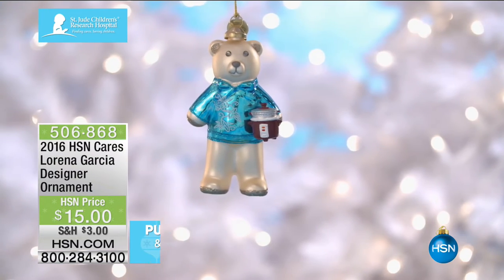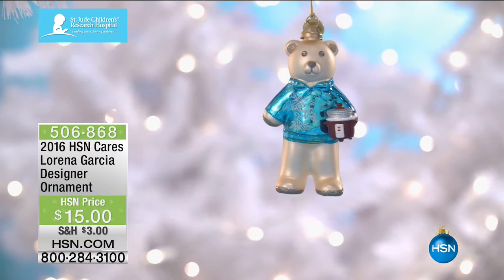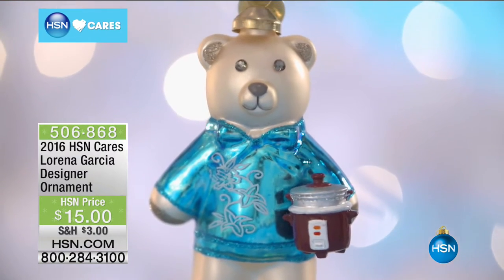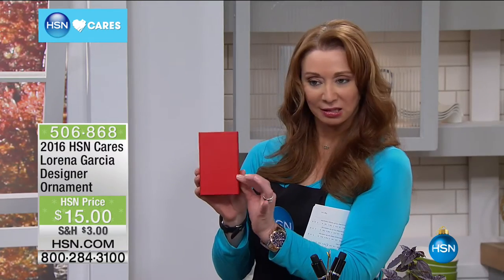Oh, thank you, Rachel. I just want to show this to everybody because these ornaments are so beautifully crafted. I'm actually an ornament collector. And if you have an ornament collector in your life, look, it's like this little jewel case.